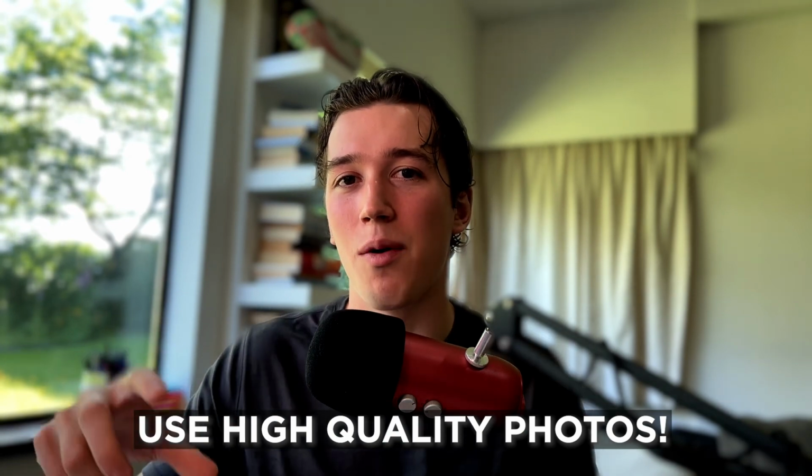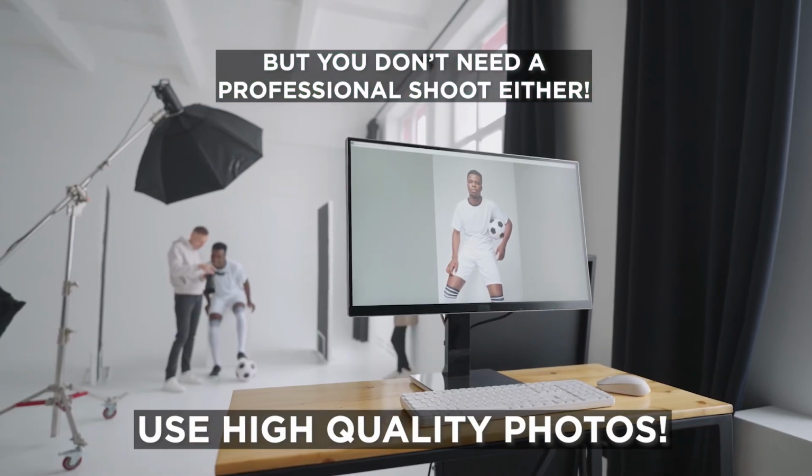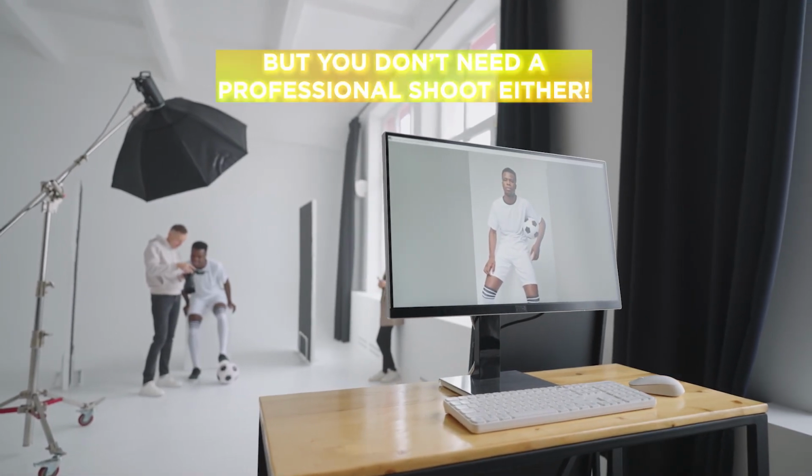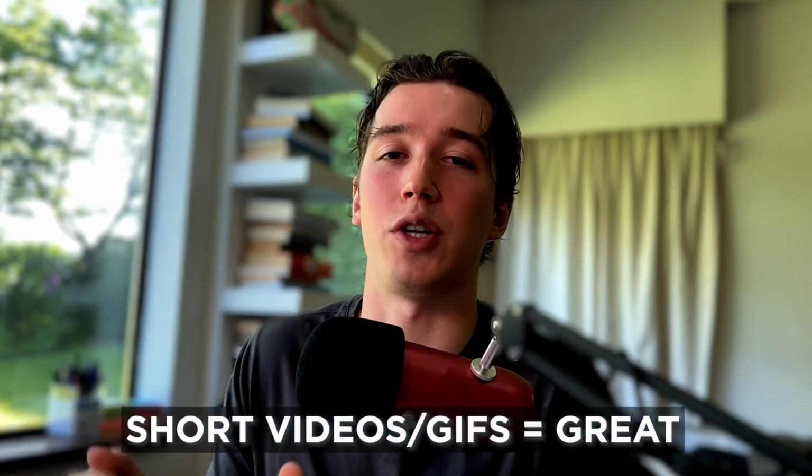For starters, you should make sure that you have, I'm not going to say professional, but high quality product photos that are taken from good angles. They don't need a $2,000 photographer to come in and take pictures, but they do need to be good quality, and ideally they show the product being actually used. Adding a GIF or a video to your product page isn't a bad idea either, especially if it shows somebody using the product.